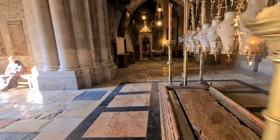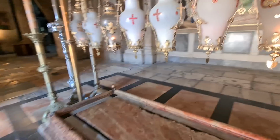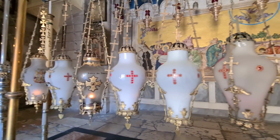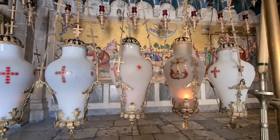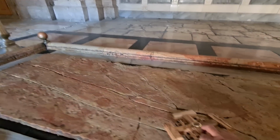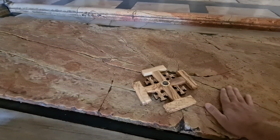Good morning. You see different kinds of crosses, different Christian denominations, sharing the same church. Not a bad idea.